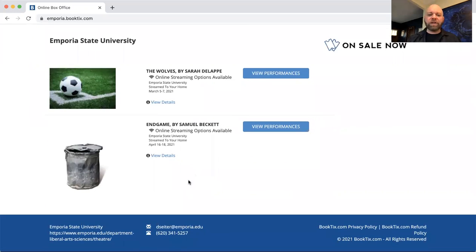If you have any questions, down at the bottom, you can see contact information to reach out. But here you have our two main stage shows, The Wolves and Endgame. And eventually the musical will appear here as well for the summer. But let's plan on going to see the show in our living room this weekend. That will be The Wolves. We're going to hit view performances.